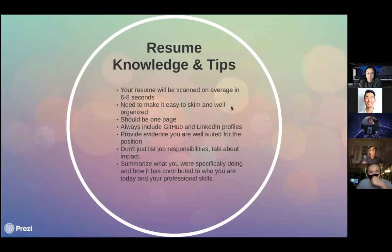This last one, obviously valid as well. Summarize what you were specifically doing and how it contributed to who you are today and your professional skills. This bullet pertains more to your past experience if it's not technical or engineering or development focused. You really want to find, to use corporate speak, the synergies in your past experiences to what would be relevant as you transition into an engineering focused role.